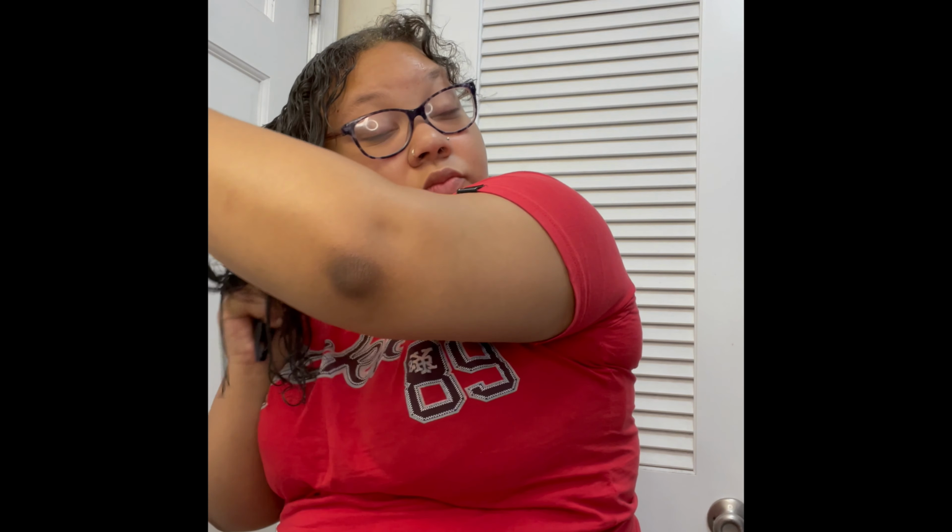Brush it out again. Usually you would use a towel, but we ain't got that. Keep scrunching until you're satisfied with the curl pattern that you're getting. I like mine a little bit more curly, like ramen noodles.